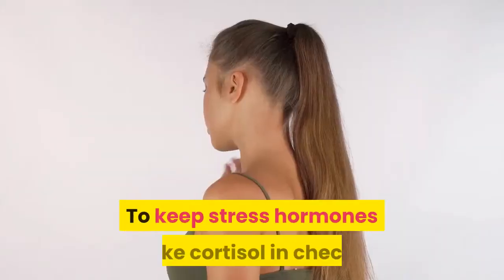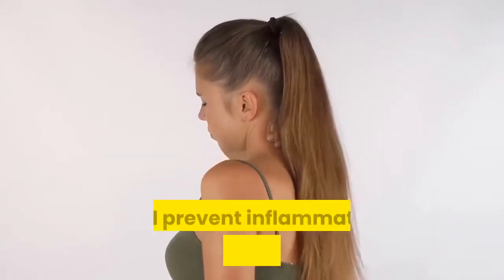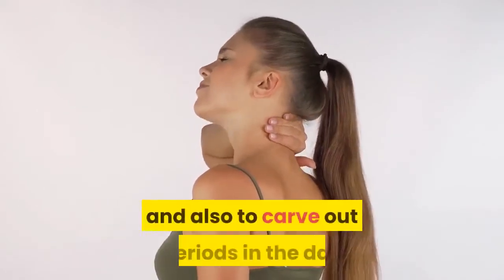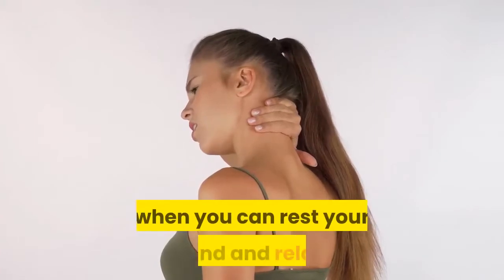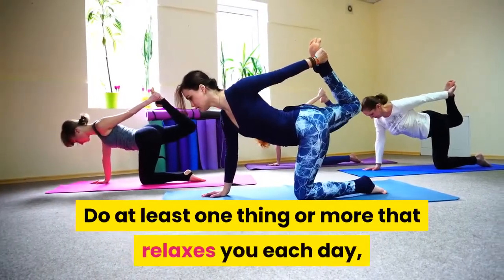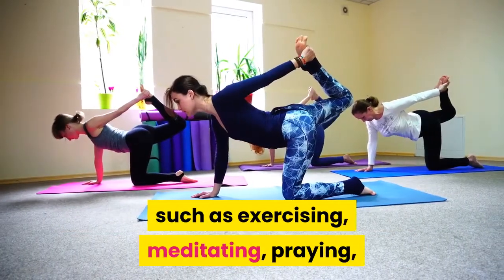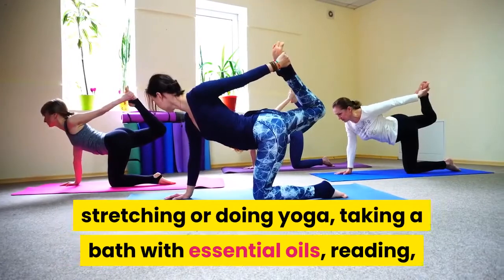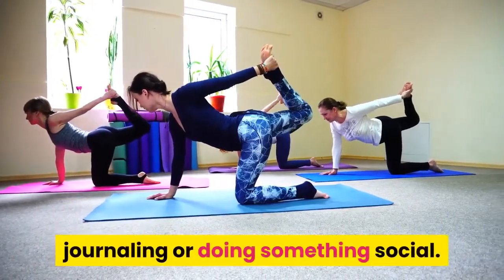To keep stress hormones like cortisol in check and prevent inflammation related to chronic stress, be sure to get enough sleep at night, and also to carve out periods in the day when you can rest your mind and relax. Do at least one thing or more that relaxes you each day, such as exercising, meditating, praying, stretching or doing yoga, taking a bath with essential oils, reading, journaling or doing something social.